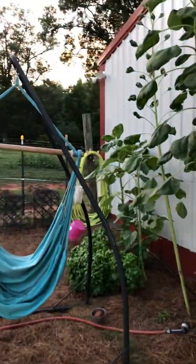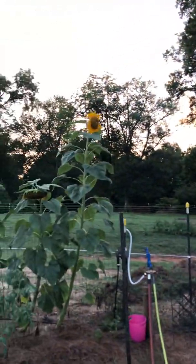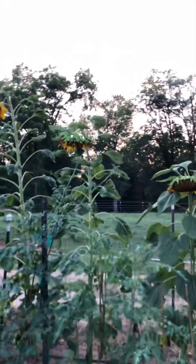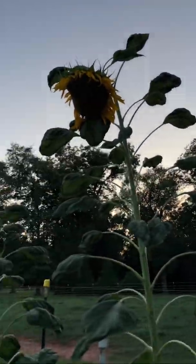And so we'll take a look around in here. There's some of our sunflowers, all bright and cheery and happy. And some more of our sunflowers. Some of them have already bloomed out, so we'll let those heads hang over and dry, let the birds get what they want, and then I'll harvest the seeds for next year.